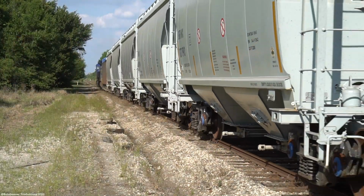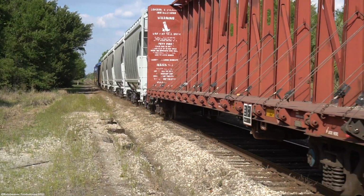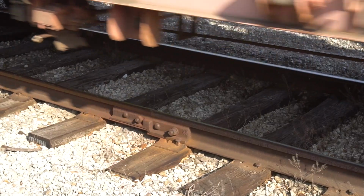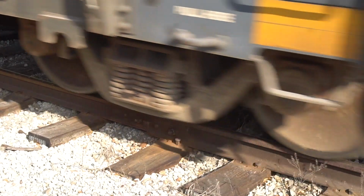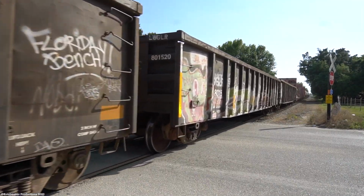From here until Arcadia, things would be very, very slow, because it's right here at Cleveland Avenue that things change to very lighter duty rail. I'm not exactly sure about the weights of the rails here, but it's right past the road at Cleveland Avenue where an adapter joint brings the rail from a much larger, heavier duty rail to a much lighter duty rail.